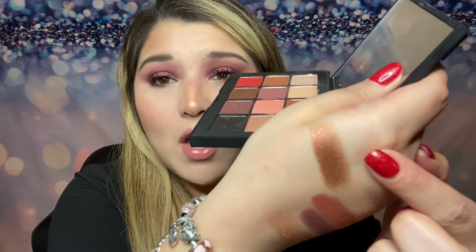I'm gonna continue on with this nice, beautiful dark color. Oh, that one I didn't use today. I should have, because that is beautiful. Oh my gosh, that is gorgeous. That is a gorgeous shadow. Man, I should have used that one. I'm gonna go in with this one next.